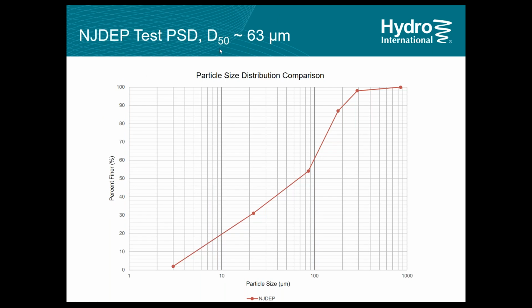And perhaps one of the test things to look at is the New Jersey Department of Environmental Protection. The New Jersey DEP has a test blend that we have to test our equipment with, and the particle size distribution is shown here. And the average particle size, or the median particle size, is around 63 to 70 microns. So it's something similar to what the NURP study showed. It has a lot of very fine material in it though, and some coarser material, but it is quite heavily weighted with fine material, making this a very tough material to remove with manufactured systems. So we have data for this.